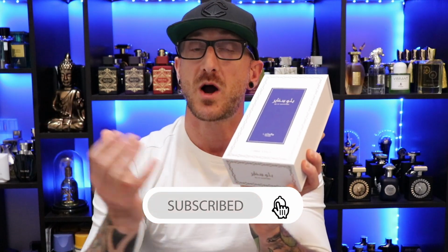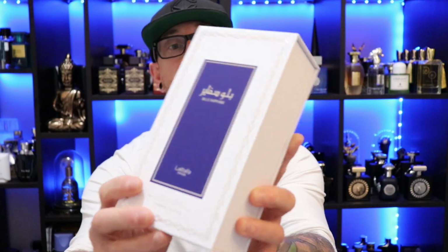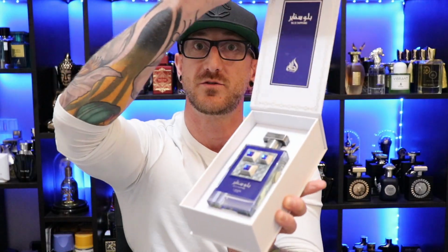The actual box presentation with the bottle in here is quite nice. It is a nice thick cardboard, all the necessaries on the back as well, and it does open up like so to reveal our bottle on the inside. So nice box presentation for this. The Lattafa Pride line series usually does a pretty good job of their box presentations, and this is no exception.